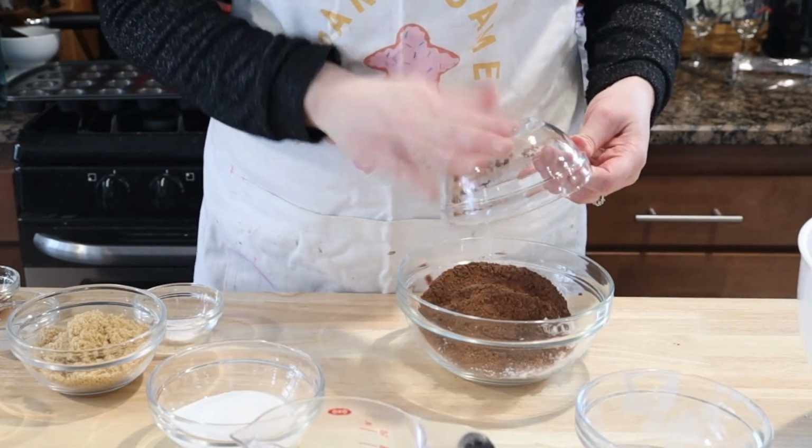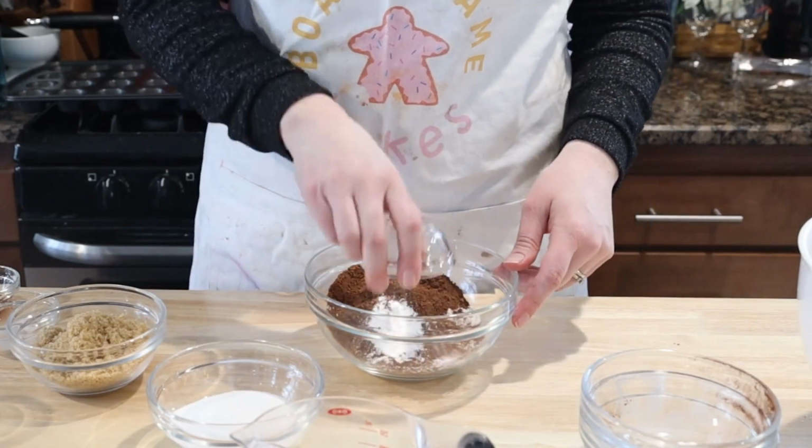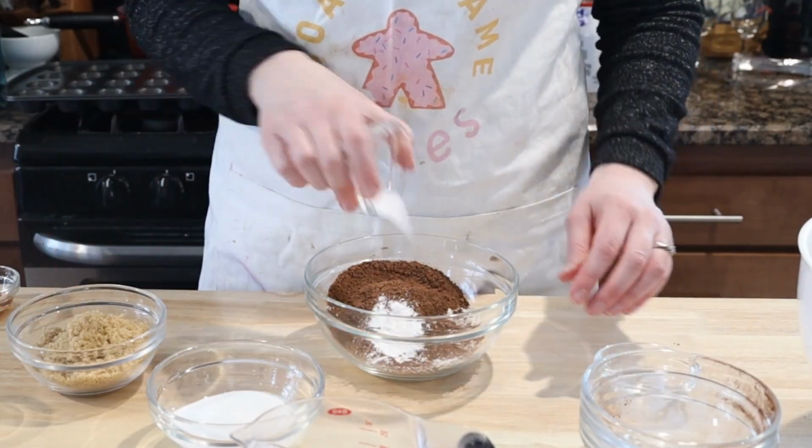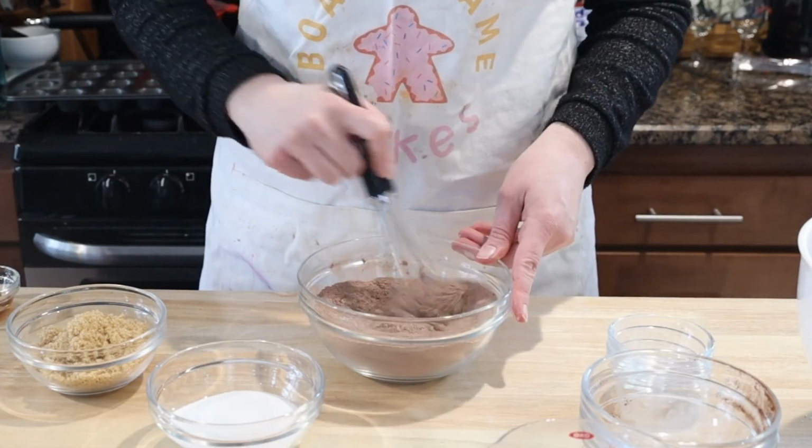Put 3/4 cup of all-purpose flour, a 1/2 cup natural cocoa powder, 3/4 teaspoon of baking powder, a 1/2 teaspoon baking soda, and a 1/4 teaspoon of salt in a small bowl and give it a thorough mix.